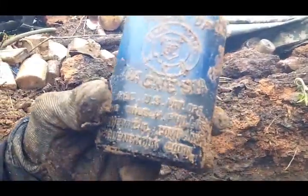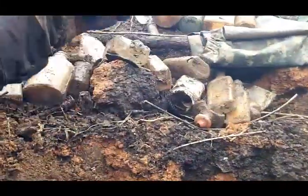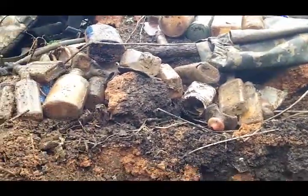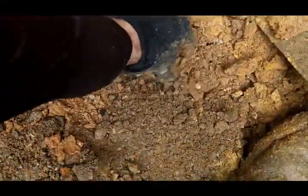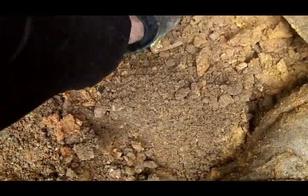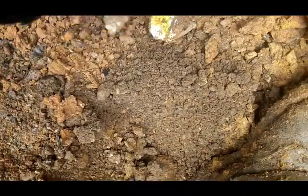That is a milk of magnesia. One of the most common bottles you'll find at a dump. And this is probably a part to a Model T. Some pottery.